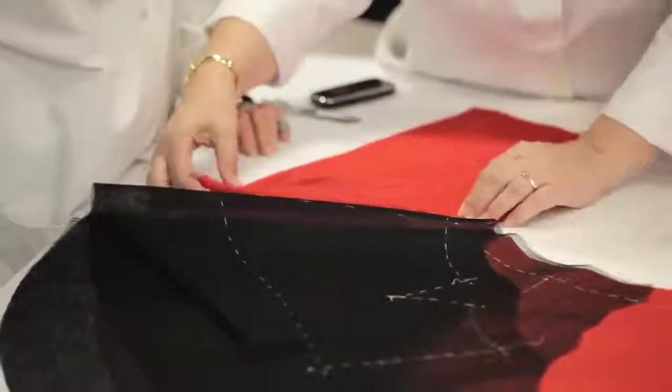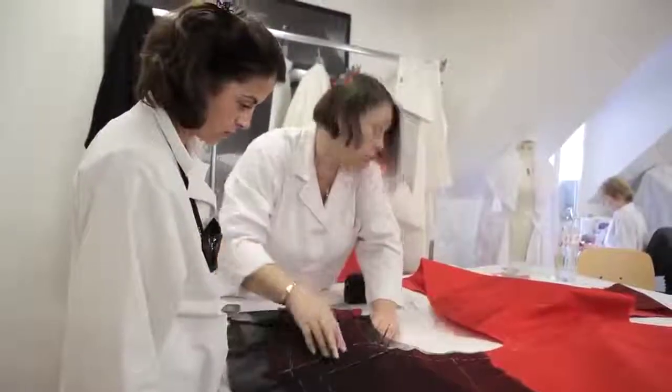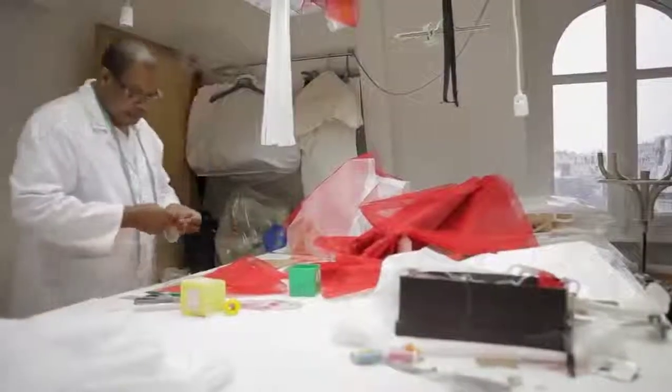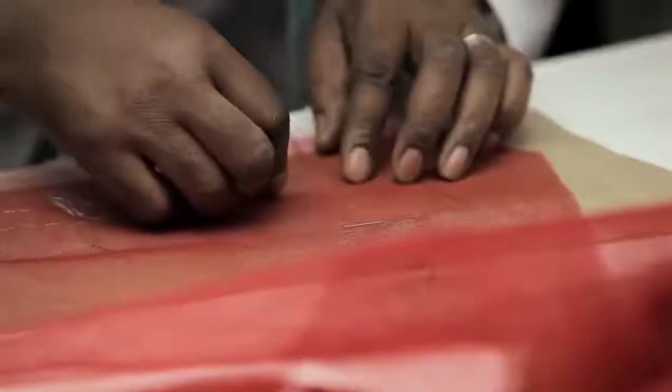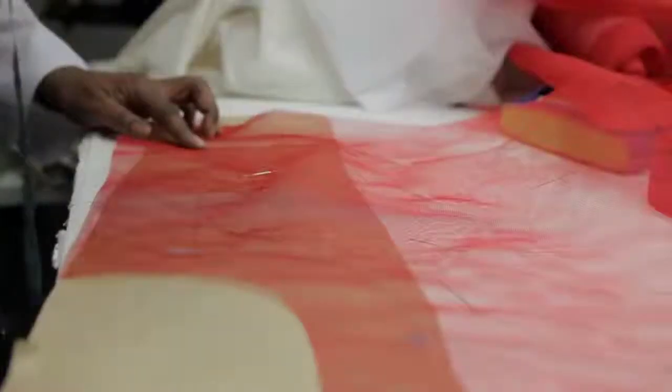Making the flounces is a complex business because the right side and the underside can both be seen. Over in another part of the atelier, work on the underskirt has started. Made in red tulle and edged with horsehair ribbon, it is shaped to give the coat skirt its full volume and flow.